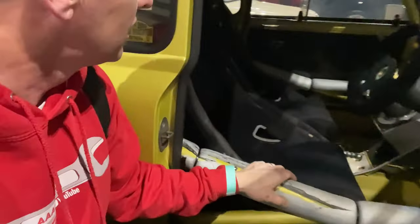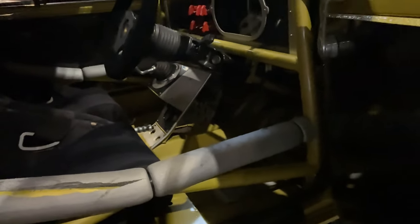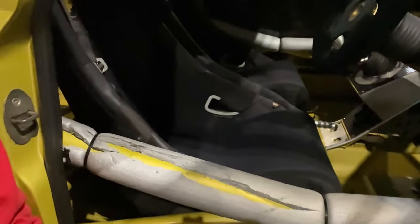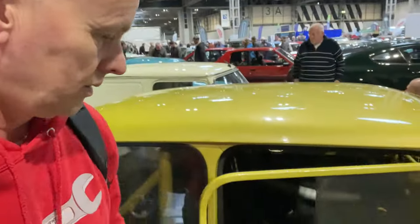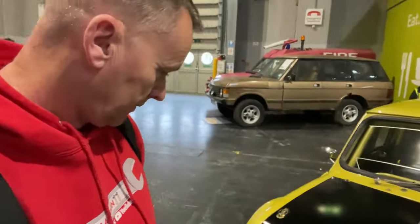Oh, look at that, it's got a full roll cage in it. Yeah, totally caged out. It's got the dashboard down there, gear stick at the top. That is a wicked bit of kit. Oh, I bet it's an absolute animal. It's going to be an absolute animal, that is. I'd love to have a go in it.